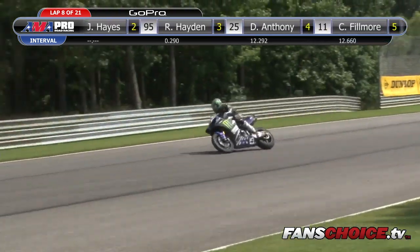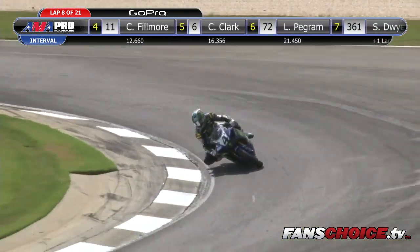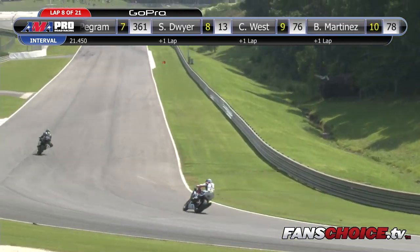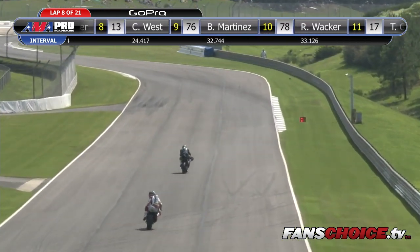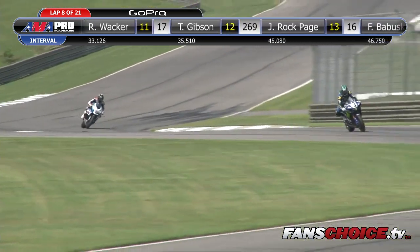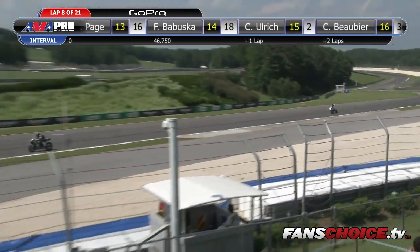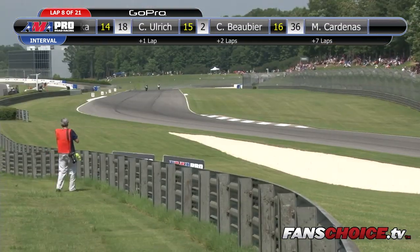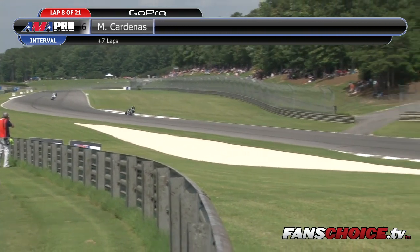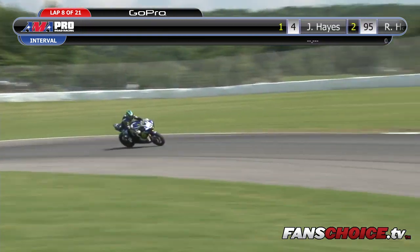Okay, we've got the rolling medical to check on a rider. Number 18, Chris Ulrich down in turn number 1. So there's no cleanup involved, so I guess it wasn't Cam Bobier involved in that. Cam apparently is running 15th, I guess. I haven't seen him, though, in a little while. But we do have a red flag situation as we were getting close to the halfway point.